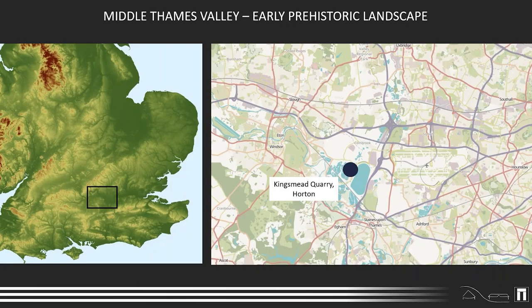So the site is located in the Middle Thames Valley, right on the eastern boundaries of Berkshire. Here you can see on the plan on the right, the dot shows the location of the quarry, immediately to the west of the M25 and Heathrow Airport, and located between Staines and Windsor.